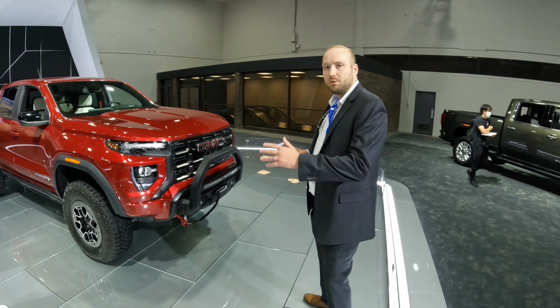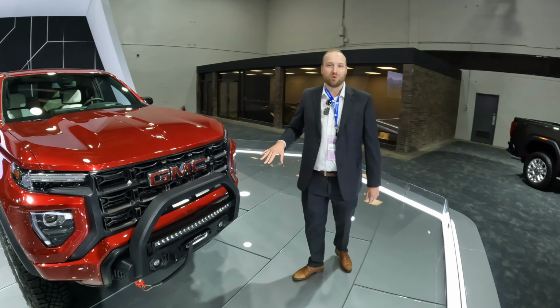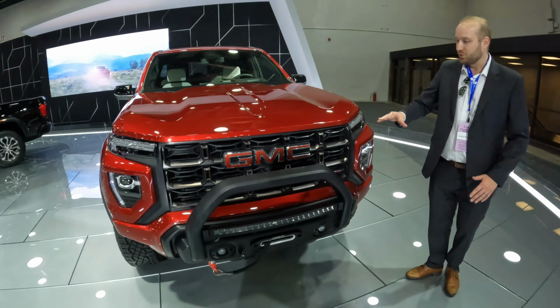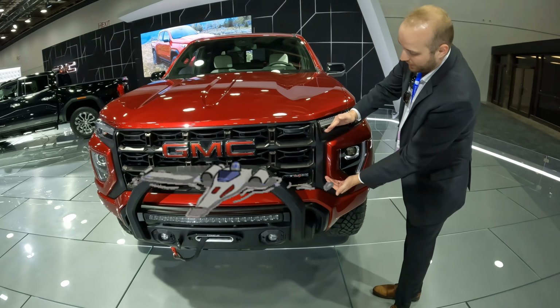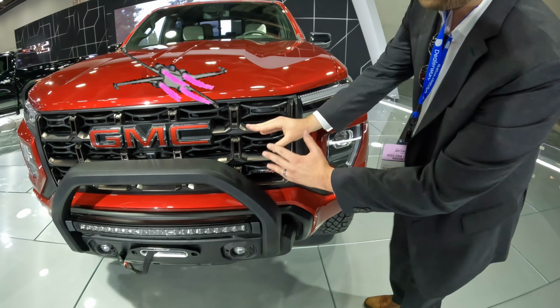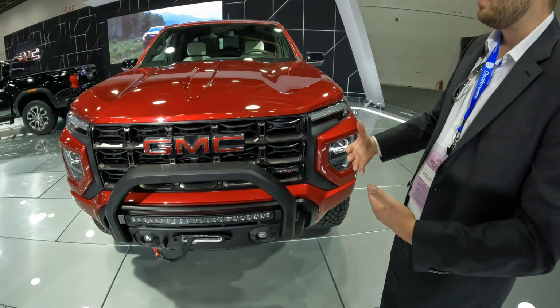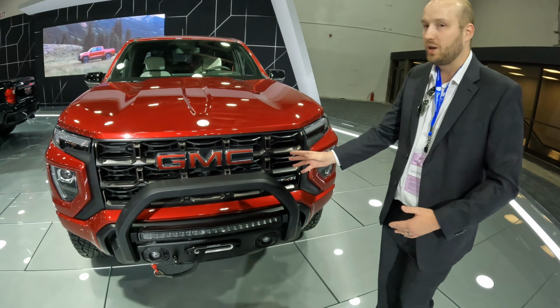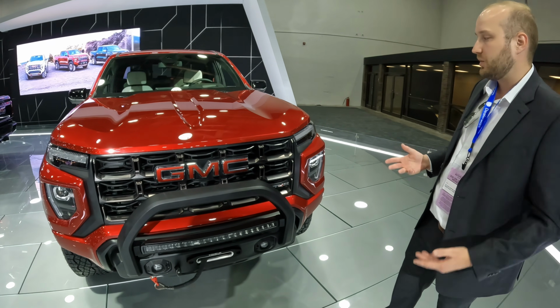But I want to talk a little bit about AT4X and the Canyon lineup as a whole. So let's start right at the front, right? That's where it all starts. What's really cool, a few design elements with the Canyon is every single one is going to have this, we call it the X-wing grille. So it directs your eyes right toward the grille, which is a very imposing, very aggressive look for the Canyon. Every Canyon's going to have that same kind of draw to the center. Really is a staple of GMC products, GMC trucks.